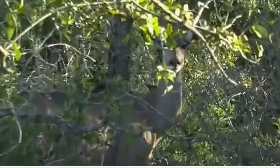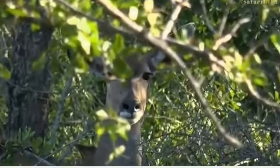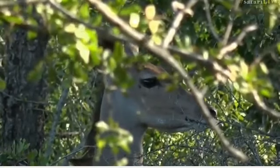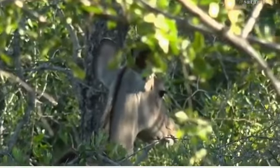But I want to make very sure, because the yellow-billed oxpecker are quite rare and you don't see them very often. So I'm trying to have a look, and of course I can't see it now. What is that?